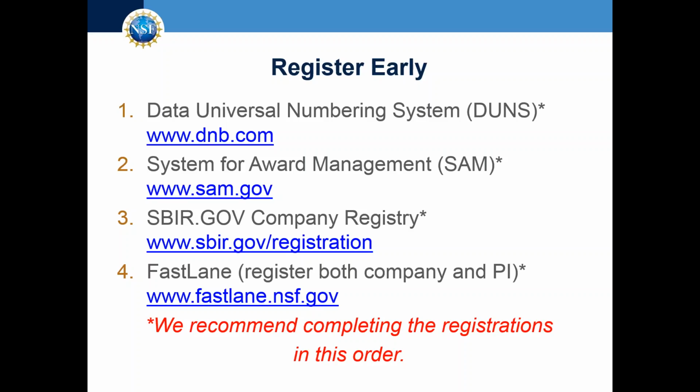One is we require registrations. There are 4 key registrations, and you will see them on the slide. And again, these slides will be made available to you. And if you write to your program director, they often send links to these sites for you as well. But you must have a DUNS number. You must be in the government's System for Award Management, or SAM. You have to register with SBIR.gov, and finally you have to register on our own NSF system called FastLane.